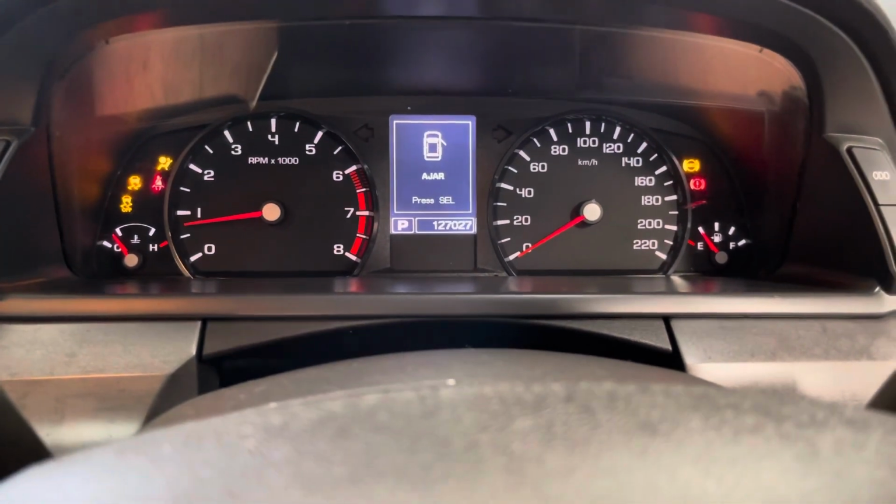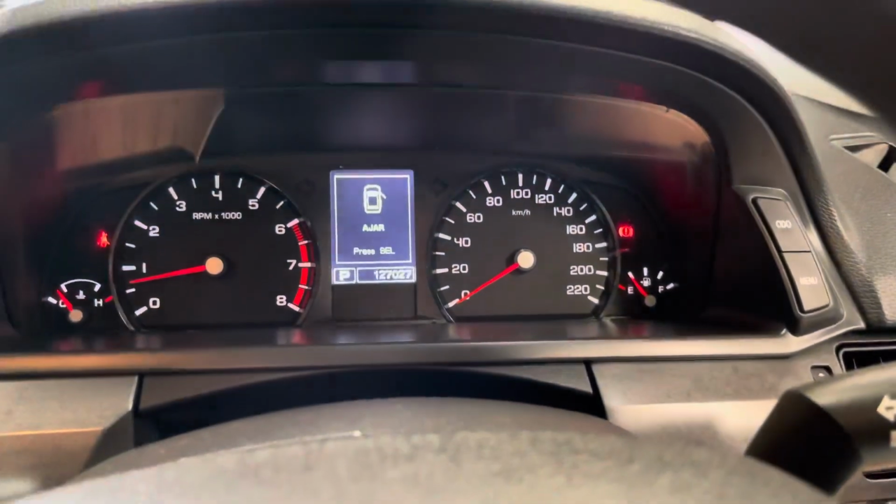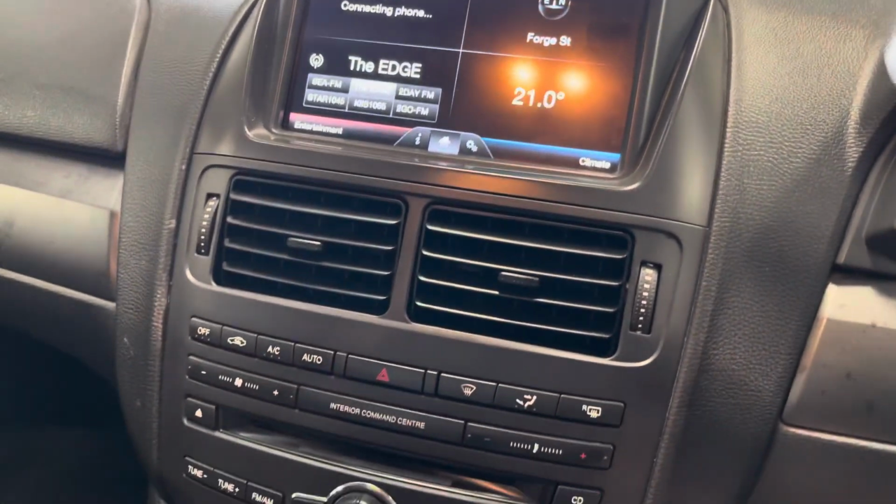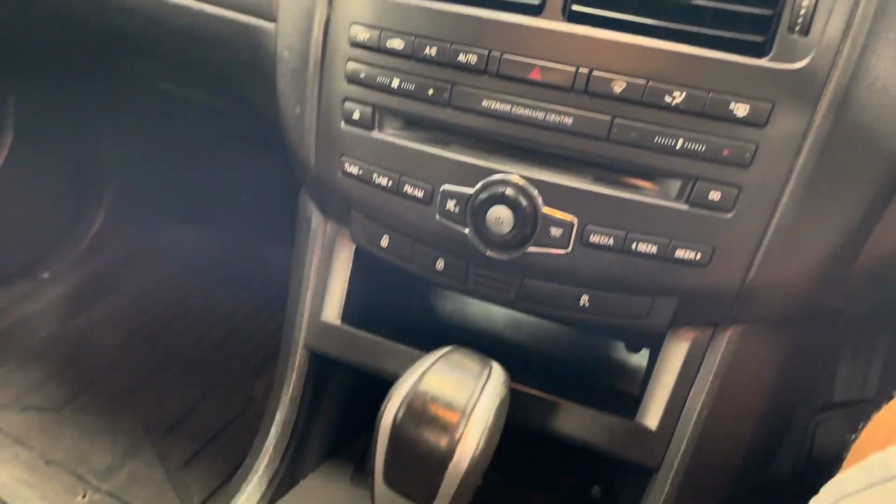This, of course, is a factory LPG system. Runs really great. You get great economy out of these. Your factory touchscreen, climate control.